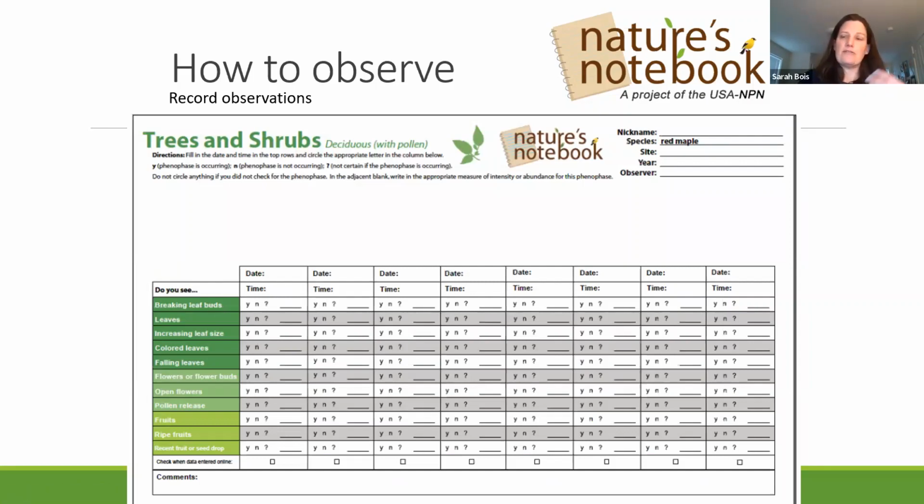So if you find a huckleberry leaf and you say yes, the amount would be, there are ranges. You don't have to count every single leaf. It's more like, are there 3 to 10? Are there 10 to 20, etc.?